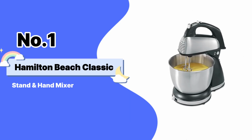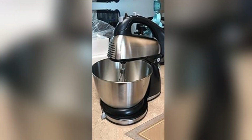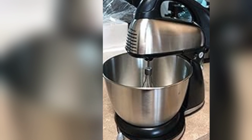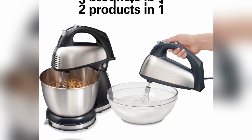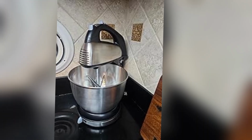Number 1. Hamilton Beach Classic Stand and Hand Mixer. I use this Hamilton Beach Classic Stand and Hand Mixer a lot for everyday baking. The stand plus hand combo is the real win here. I mix dough in the stand, then detach the hand mixer for quick batters. It saves counter space and feels practical.